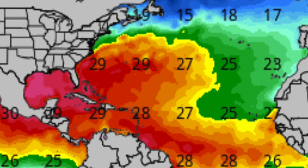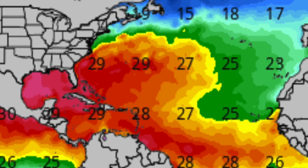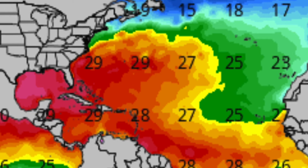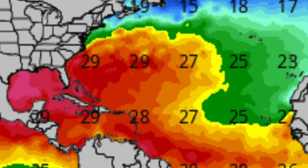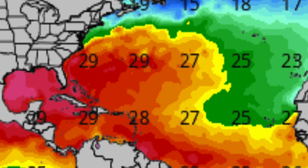Current sea surface temperatures are very warm in the Gulf, all at around 30 degrees Celsius to 32 degrees Celsius in some isolated areas. The track that this storm is supposed to take will keep it over 30 degrees Celsius waters essentially the whole time, only passing into 29 degrees occasionally, at least if you follow the expected track for this storm.